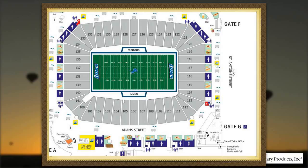Looking straight ahead, you see Adams Street. Adams Street is where all the exhibits are going to be, lining both sides, the entire length of the field. As people walk the show, they'll be able to look over to the right, and they'll be able to see the field down below them, all the stands. It's really an exciting venue.